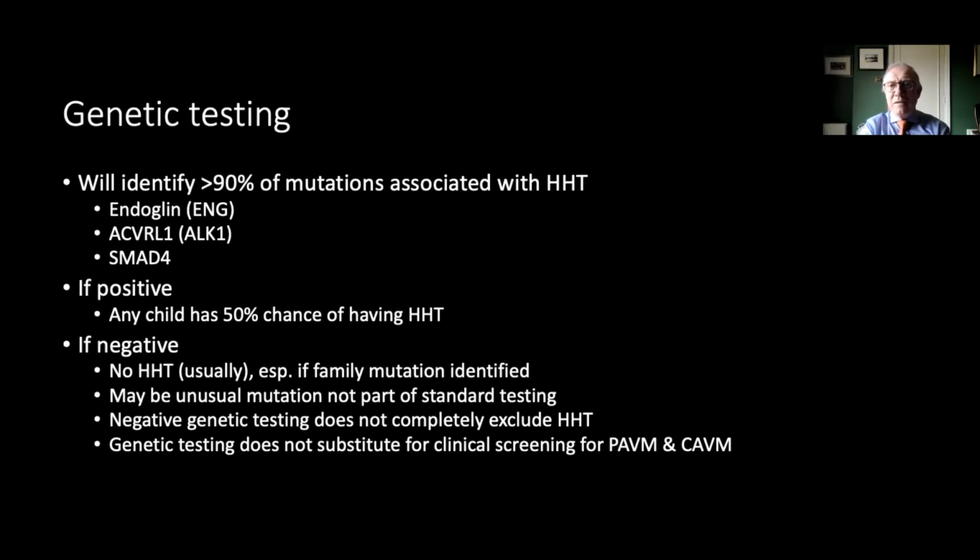A very, very small subset of people who we think clinically have HHT but in whom we can't find the mutation may have one of the unusual mutations. We know there are at least 7 and there may be more, which are not part of the standard testing. So there's a tiny possibility you may still have HHT with negative genetic testing, but that doesn't apply if we know your family's mutation already and you don't have that. Negative genetic testing does not completely exclude HHT other than in the circumstances where we know the family mutation and have checked you for that.